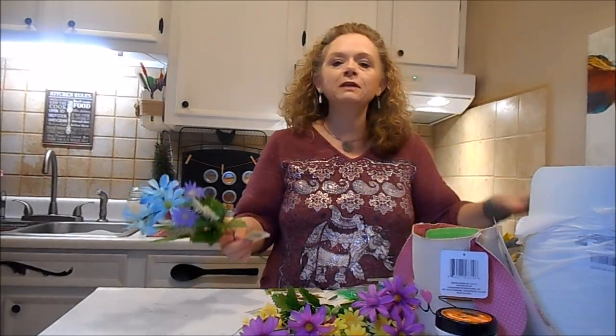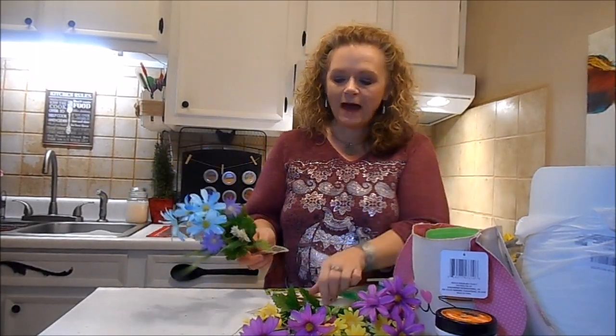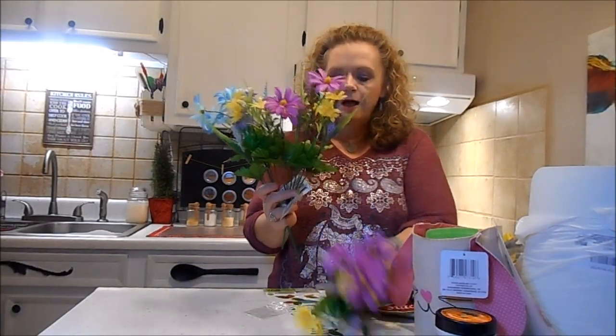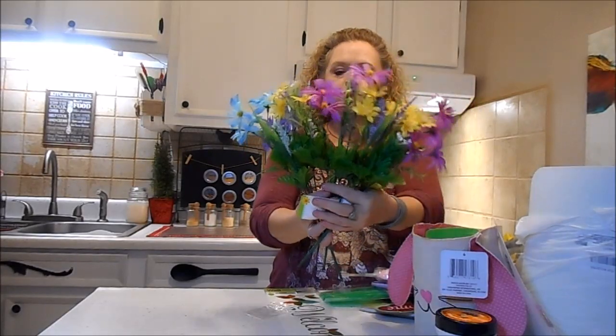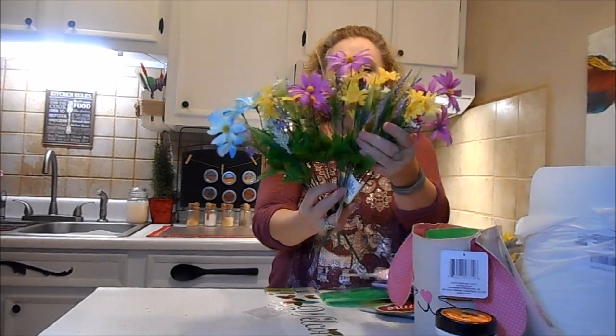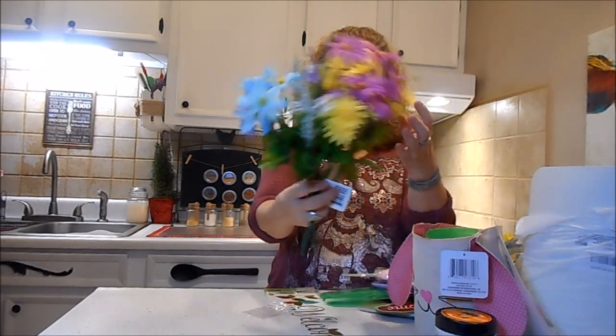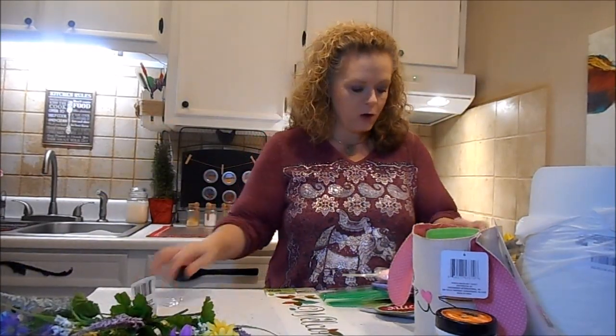Alright, I'm just loving all the Easter and spring stuff they've got out. So I grabbed some of these beautiful little flowers. Oh, they're so pretty with the lavender in it, and the pink and the purple and the yellow. They're so pretty. So I got those.